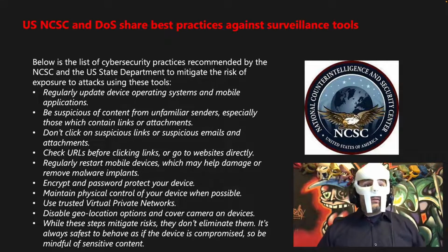Below is the list of cybersecurity practices recommended by the NCSC and the U.S. State Department to mitigate the risk of exposure to attacks using these tools. Regularly update device operating systems and mobile applications. Be suspicious of content from unfamiliar senders, especially those which contain links or attachments. Don't click on suspicious links or suspicious emails and attachments. Check URLs before clicking links or go to websites directly. Regularly restart mobile devices, which may help damage or remove malware implants. Encrypt and password protect your device. Maintain physical control of your device when possible. Use trusted virtual private networks. Disable geolocation options and cover camera on devices. While these steps mitigate risks, they don't eliminate them. It's always safest to behave as if the device is compromised, so be mindful of sensitive content.